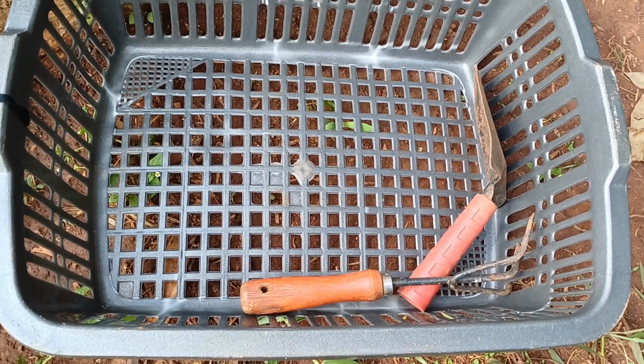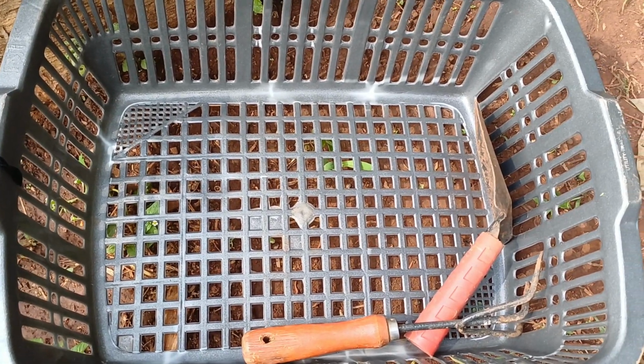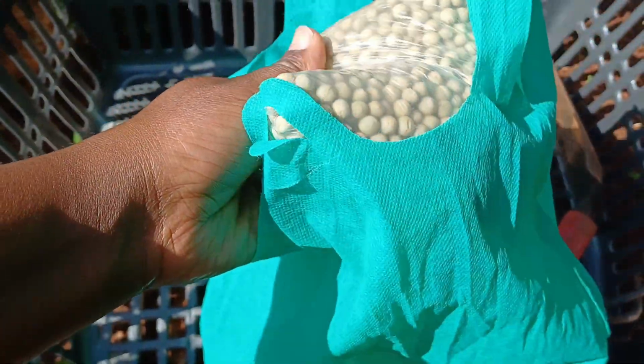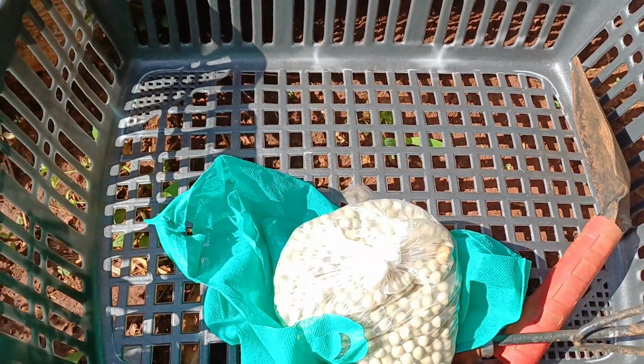So these are our tools for the day. I'll be using this tray to load the potatoes, and these small tools just to assist me in harvesting them. And after which I have some peas right here that I want to put on that bed just to see whether I can get some peas before the end of the season.